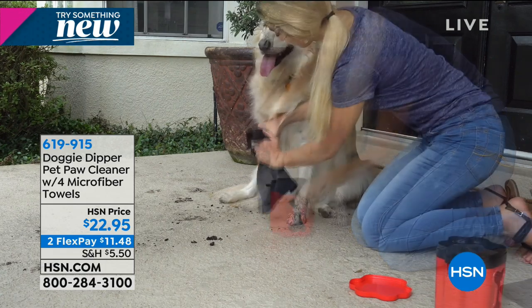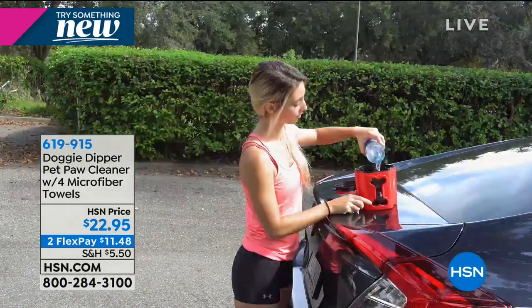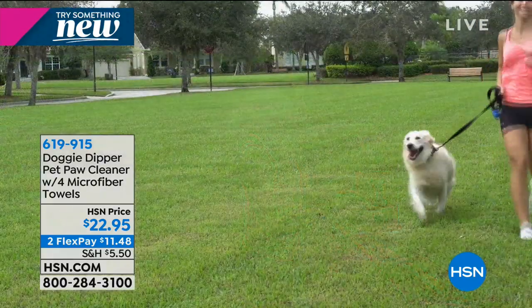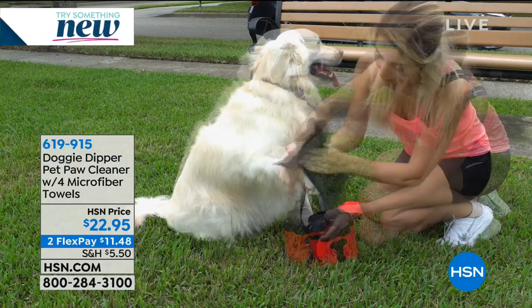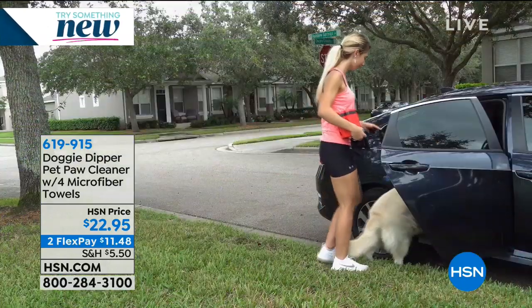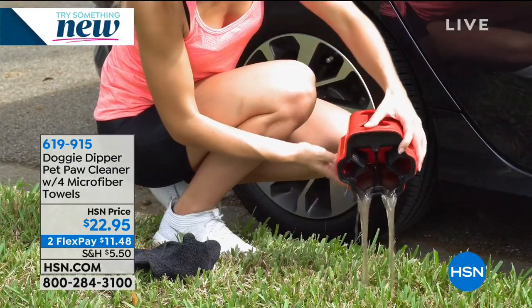So I just like to be able to come in here, take my little doggy dipper. I keep it right outside the door. So right before he runs in the house, I just do this. And then I take this microfiber towel and I just dry him off. And look at that, he's fluffy already. That's right. So it doesn't matter how long the fur is either.